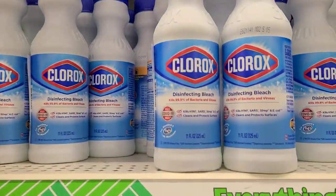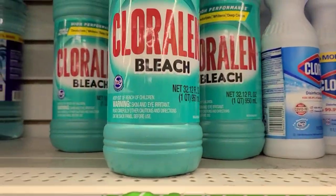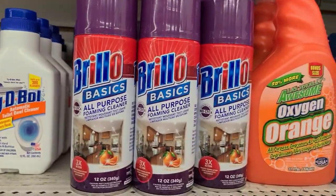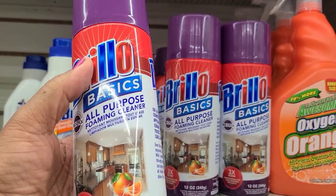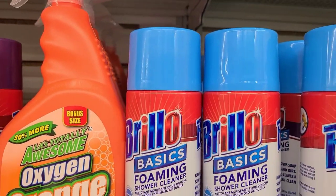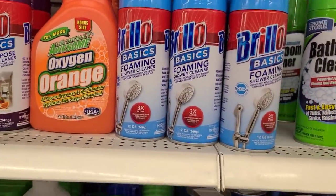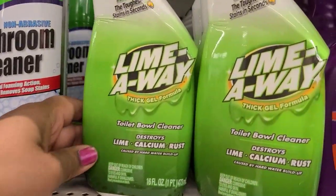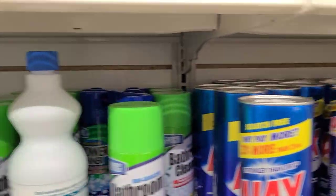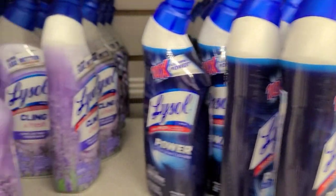We got Clorox, brand name Clorox. And we also got Chloraline bleach as well. We also got Brillo Basics, and this is all-purpose foam and cleaner. And we also got here Brillo Basics foam and shower cleaner. I wonder how well that works. And then we got here brand name Lime Away as well, Ajax under here, bathroom cleaner, Lysol power, Lysol lavender.